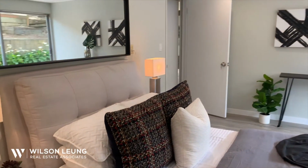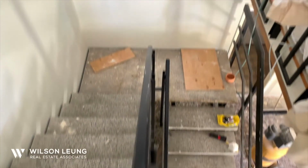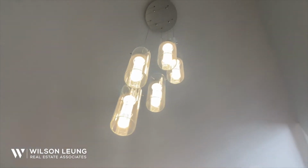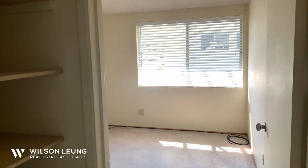Once you head up the staircase, you'll find that we've installed a new handrail, painted the staircase, as well as installed the new chandelier lighting, which is a signature touch in this home. And then we head up to the second floor where you'll find the 3 bedrooms.